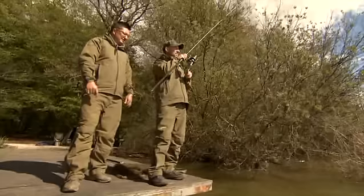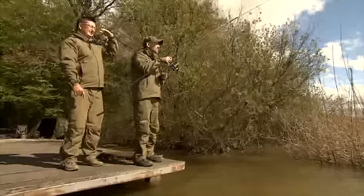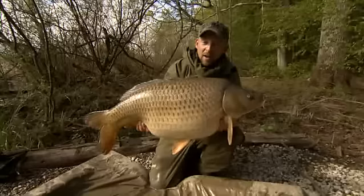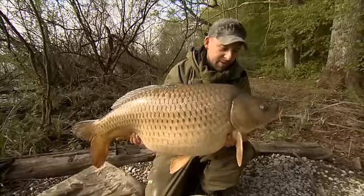I think he's coming back. Trust you to hook a big one when there's no other lines in the swim. Yes, got him. Good man. Another one falls to the Mainline, a bait I've got complete confidence in on any lake I go to. This one, just under 40 pounds, an absolutely stunning common carp.